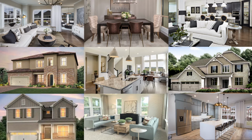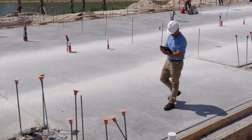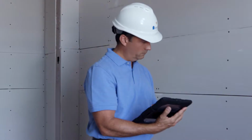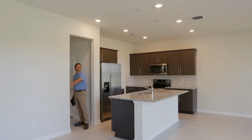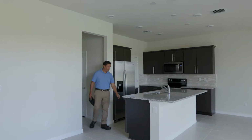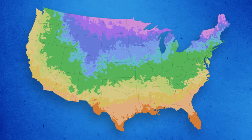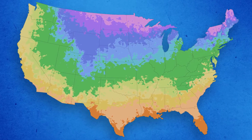At Pulte Homes, we have over 65 years of experience. We pay special attention to critical areas of the house, ones that are most prone to long-term issues. We have an industry-leading warranty. Our Pulte construction standards meet or exceed industry standards. And we are very experienced in building homes across the country, so we know what it takes to build across climate zones and different soil types.